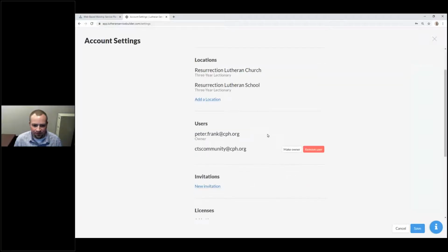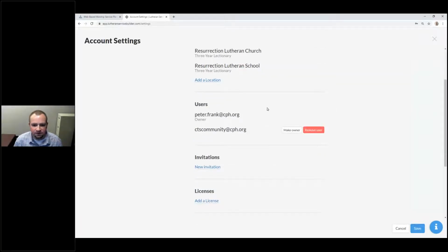All right, down here, we have the listing of users. There are two types of roles within Lutheran Service Builder. You've got your owners and you've got your users. And you can make users owners, and you can demote owners to users, but you always have to have one owner. Now, there's really not much difference between a user and an owner. The only difference is that owners manage users. Does that make sense? Kind of circular there.